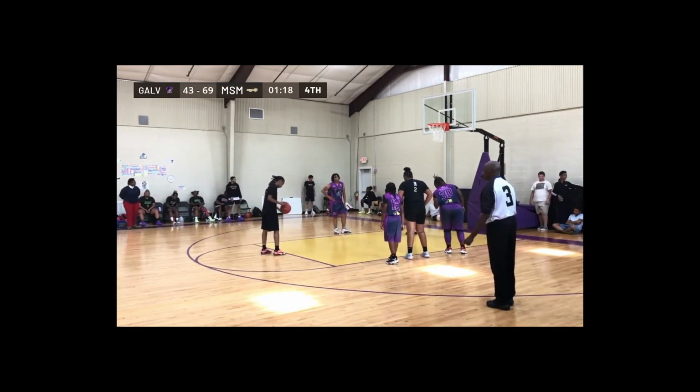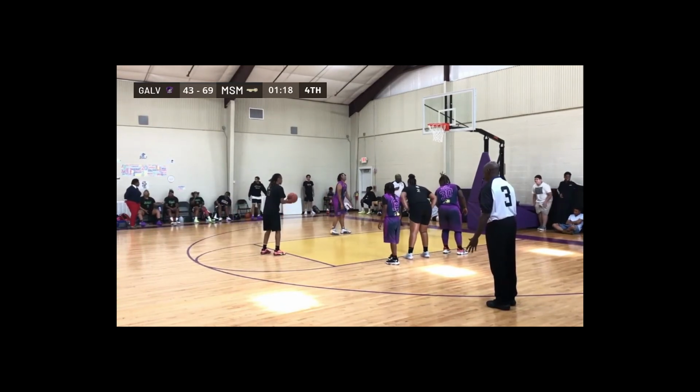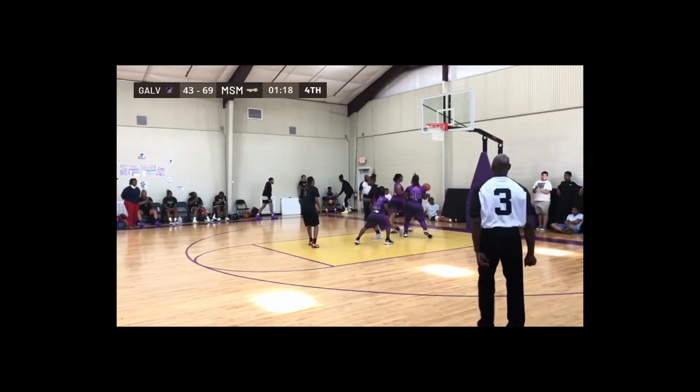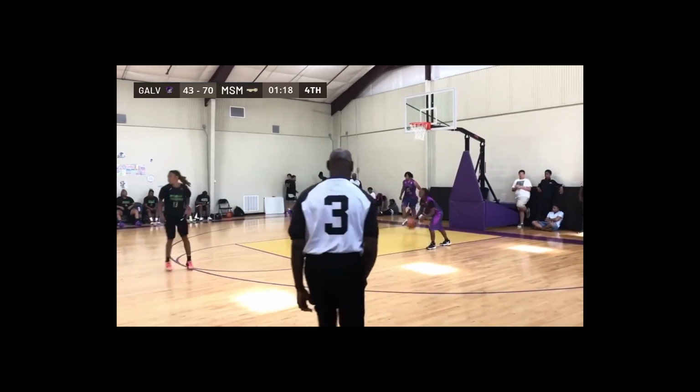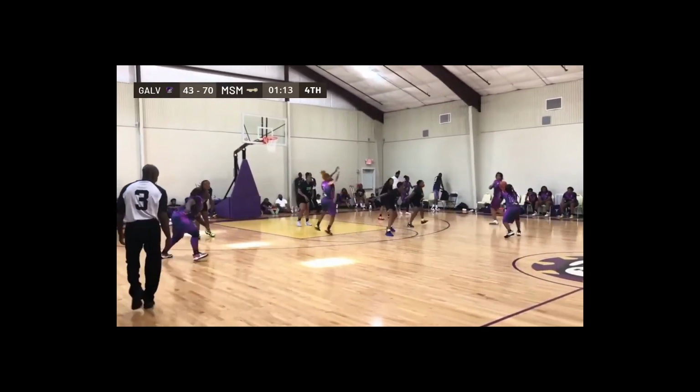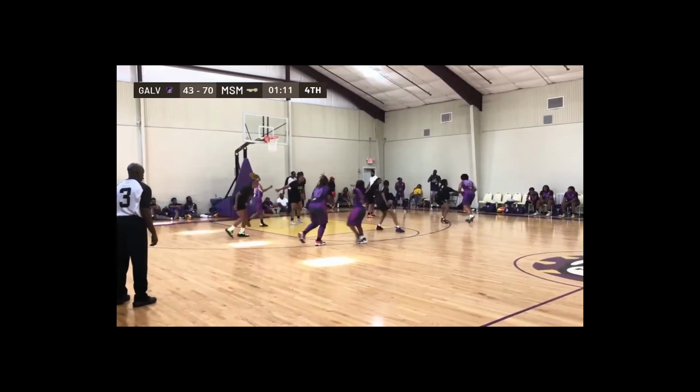Here's your Williams. First free throw does not get that one to connect. Tried to get the shooter's roll, but no dice there. Second free throw on the way, gets that one to drop. And so Williams splits the free throws and stretches the lead to 27. Hardwick to her right.